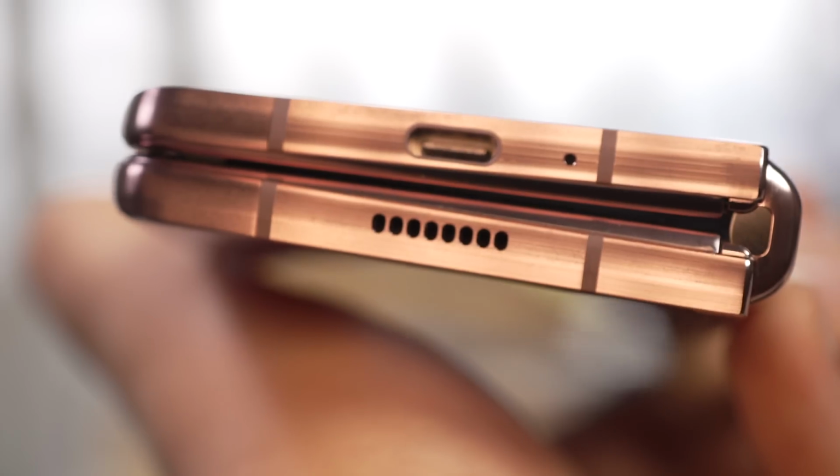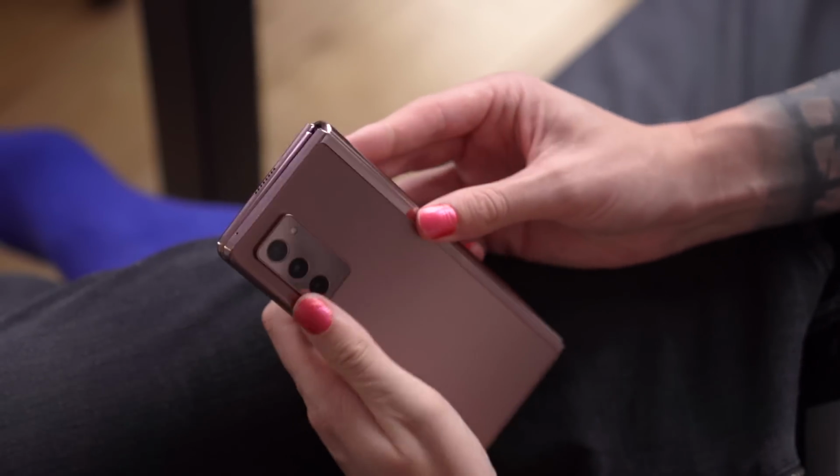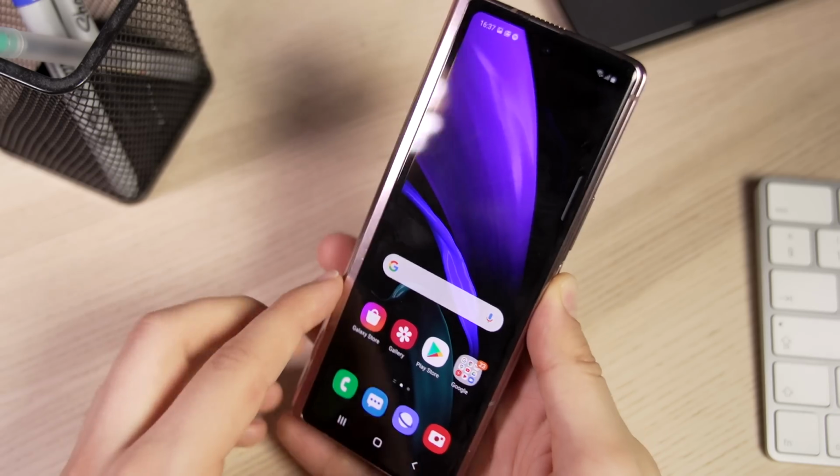And crucially, unlike other flagship smartphones, this isn't water or even dust resistant, and I think if people are spending £1,800 on a smartphone, they probably don't want it to get broken by dust. Although, if you're rich enough to spend that much on a phone, you can probably just buy a second as a spare.